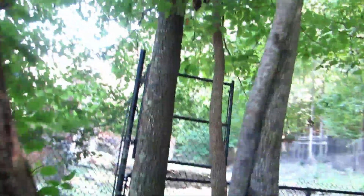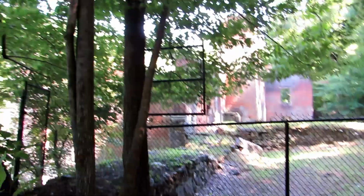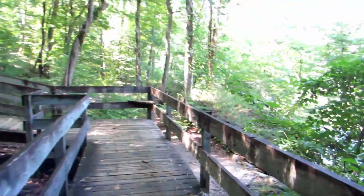And right in here was where the water wheel was. And the reason it has all those windows is so it would have had natural light, because they didn't have electricity back in 1864. They had either gas lamps or just normal kerosene lamps and whatnot. Electricity wouldn't show up until a few decades later.